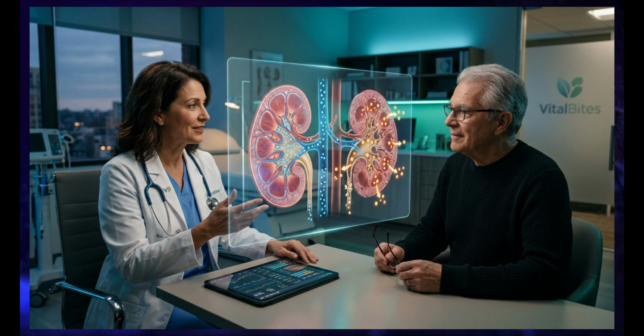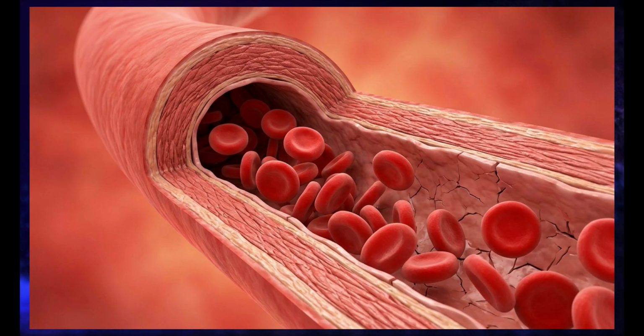Because protein in the urine often cannot be seen without testing, doctors usually recommend a urine albumin test or urine protein test if kidney disease is suspected. If swollen feet occur together with foamy urine, high blood pressure, or declining kidney function, these tests may help identify the underlying problem. High blood pressure is one of the leading causes of chronic kidney disease worldwide.